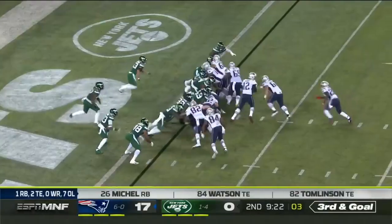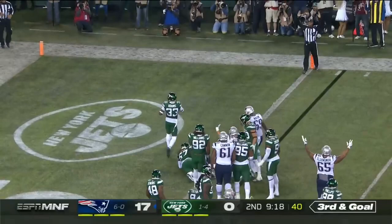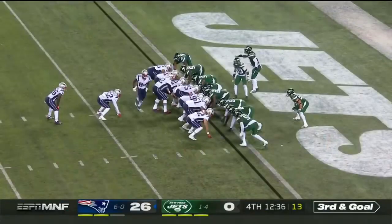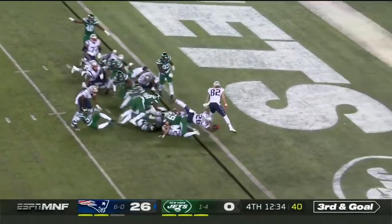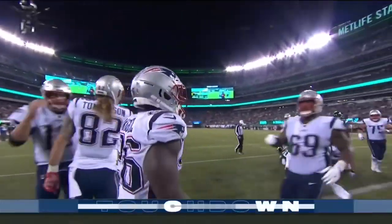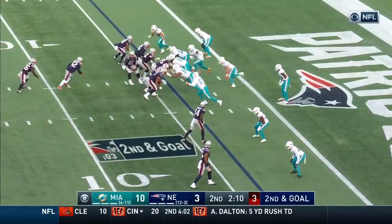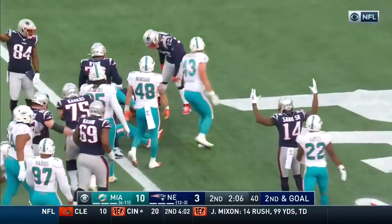His defense trying to hold here. And fighting his way in that time is Michel. Roberts comes in again to play fullback in front of Sony Michel. And with it, Michel goes in again. His 3rd touchdown of the night. Michel following Robert to the end zone for the touchdown.